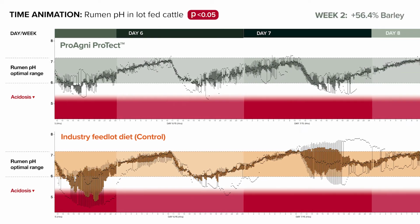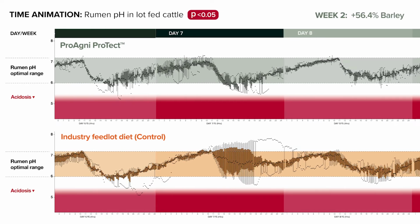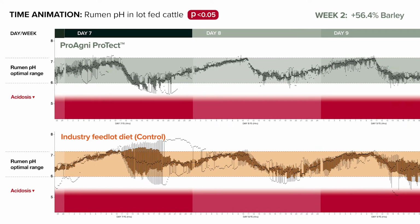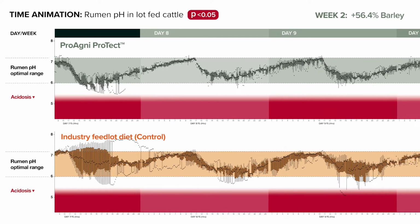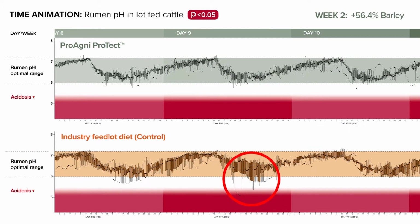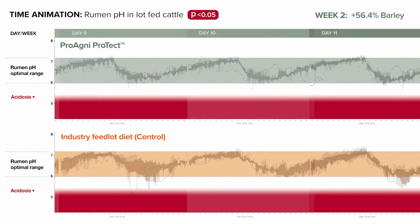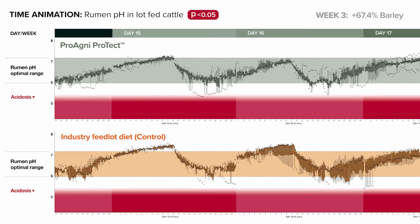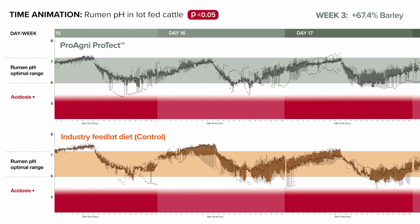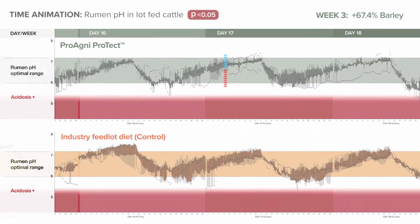On day 8, the barley percentage steps up to 56%. Again, the greatest variation and the lowest pH can be seen in the 2 days following the change of diet. The higher the top into alkalosis, the greater the fall into acidosis, and the longer the animal stays there. The next step up in grain is at day 15, where the diet now contains 67% barley. We can see the ProTect range of banding is tighter and the rumen variability is nowhere near as great.